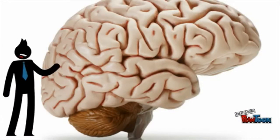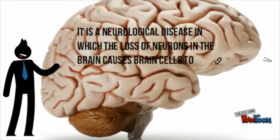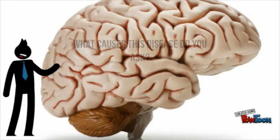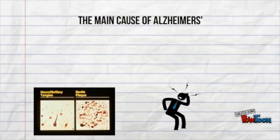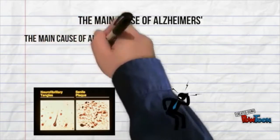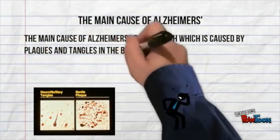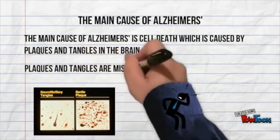What is Alzheimer's? It is a neurological disease in which the loss of neurons in the brain causes brain cells to give agitated signals to each other. What causes this disease, do you ask? The main cause of Alzheimer's is cell death, which is caused by plaques and tangles in the brain. Plaques and tangles are misfolded proteins that work together to break down the brain structures.